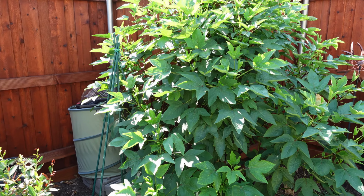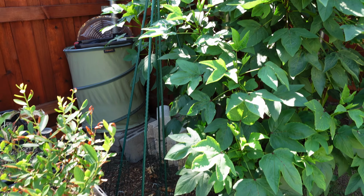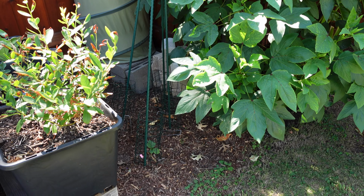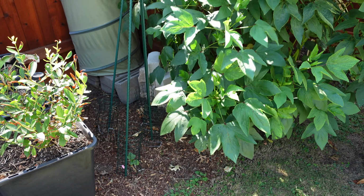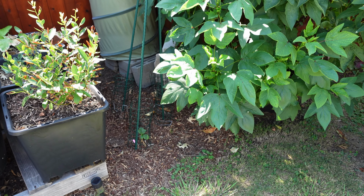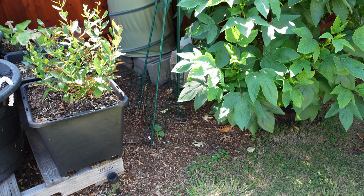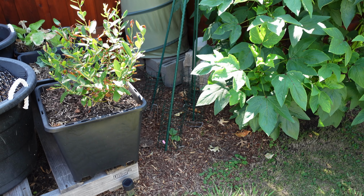It's not flowering yet, but it is just getting gigantic. So in the last video, I planted these beans on the trellis, but since then, this hibiscus has pretty much taken over the trellis and shaded everything out, so I didn't get anything to come up. I did plant an okra start there. It's really not doing much, so I'm just leaving it and watching it.